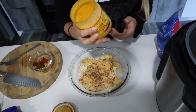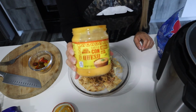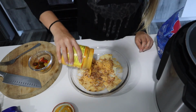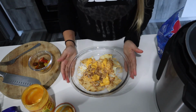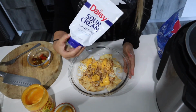And some nacho cheese. So this is actually from Aldi. I found this nacho cheese, which also has salsa. So I'm gonna go ahead and add this on. And now I'm going to pop it into the oven, and then I'm going to add my tomatoes and just a little bit of sour cream.